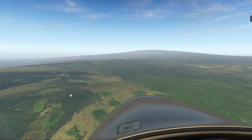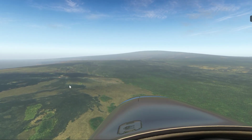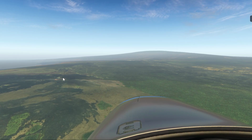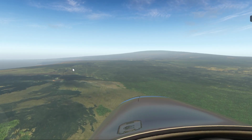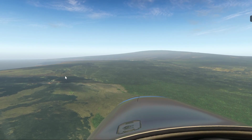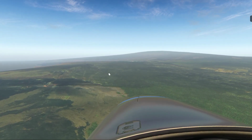Now, I know the project here has the project that did the scenery, which basically they took Ortho 4XP scenery and they modified it and cleaned it up and did a whole bunch of stuff like that. They do have a pay version. This is a free version. I think the pay version does have some lava spouting up in different locations. I'm not sure. I could be wrong on that. Don't quote me on that.